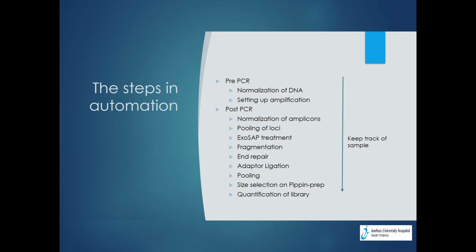Precision pipetting is, of course, important. You stand there with a low volume of adapters, and if you want to take out those 5 microliters from the bottom, you really need to know that the pipetting station does the trick and doesn't pipette air instead. Another important thing is to have several pool positions to avoid excess fragmentation going on.